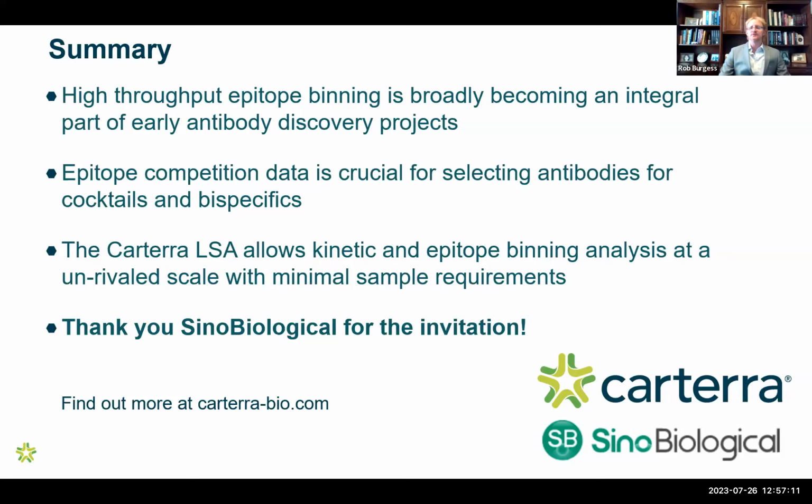This question is from Raghu Sangana Gary, and it's about really the universality of your epitope binning software. Can that software be used with other instruments, or is it only restricted to the Carterra instrument? So the software is developed to mesh directly with the LSA data, and it's only available to customers that have an LSA. That being said, there is some capability to import Excel-based tables of data and do some processing and make network plots, which our customers sometimes take advantage of.